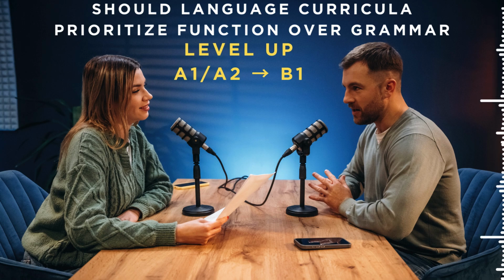Because the real world doesn't wait for perfect structural mastery. Focusing exclusively on these sort of safe scenarios, like "how much is this apple," completely fails to prepare a learner for essential acts like polite requests or, yes, complaints.